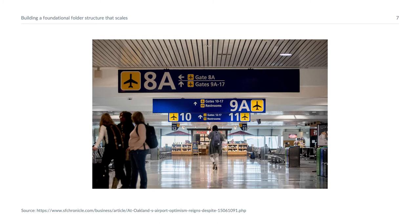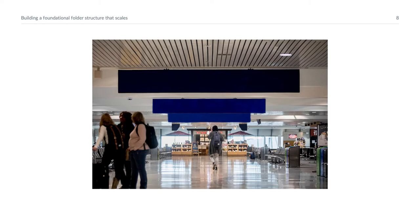Now imagine you're standing here like I was at Oakland with no time to think and the need to get to your gate. You'd be stressed and pushed for time, but you'd probably be able to find your way eventually, even if you missed your flight. Now, take away all the signs, and I don't know about you, but even the sight of this fills me with dread. Signs are so important to help us navigate a world of information, especially in things like airports. And this is no different to Box, that instead of starting with signs, we start with a good folder structure.